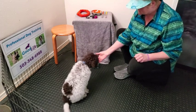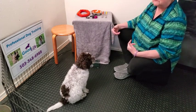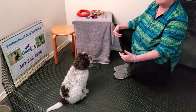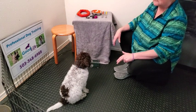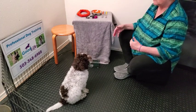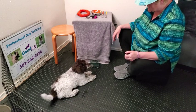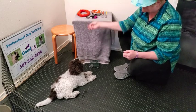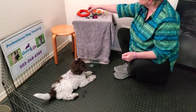All right. So from here then, you would just continue to add objects. I would need to change position, so I'm not just sitting here. You'd want to do it in different rooms. You'd want to do it outside. And each time that you change a location, you're going to go back to the early beginning and then just quickly zoom through all the different steps to where you're at in your training. Good boy. And it's okay for him to lay down. He's still leaving it alone. That is excellent. What a good job. Okay, that's it for now.